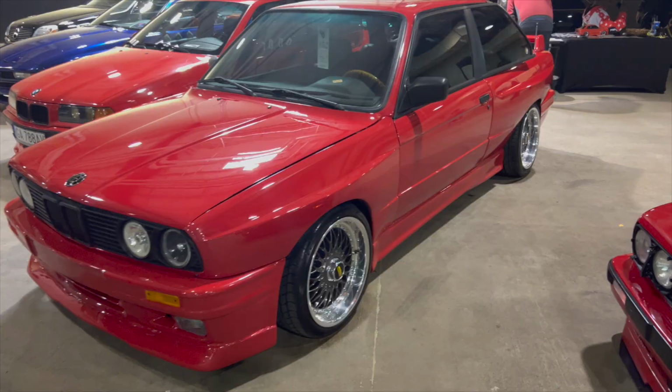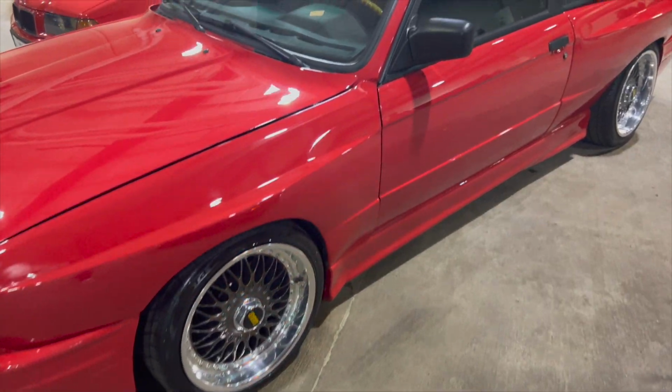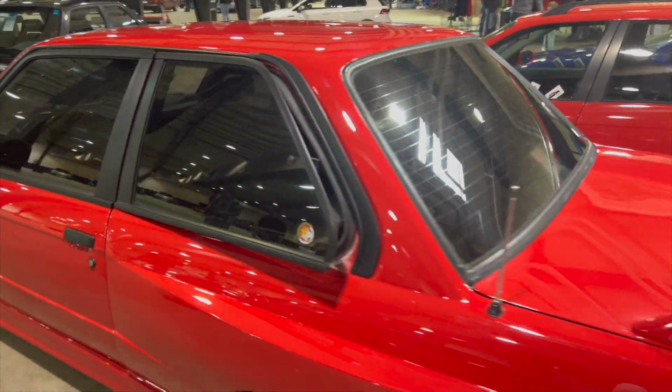BMW Impala. BBS, that's the wheel of the day. Should've known that. We went to a Euro show. This thing is so clean. Super clean.